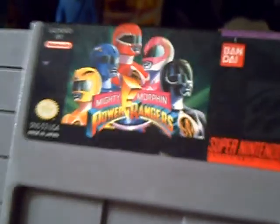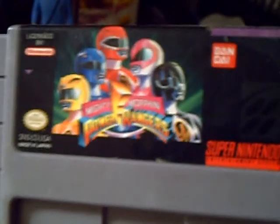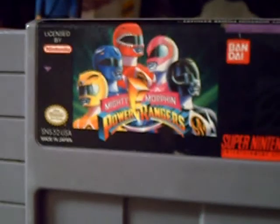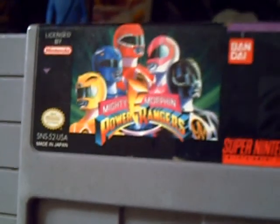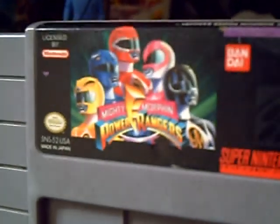So I wasn't sure about this one, but I couldn't remember. But I picked it up, popped it onto the Super Nintendo, and yeah, it's the beat 'em up game. So I'm really happy because that's the one I like the most. And I remember, of course, the Power Rangers when I was younger, and even though it was kind of cheap, it was also really cool. So I'm glad I was able to pick up this Power Rangers game.